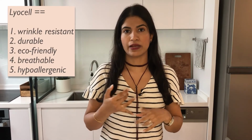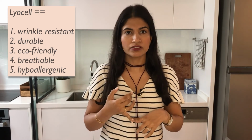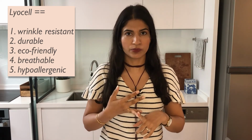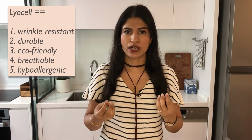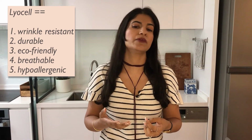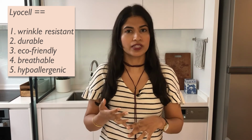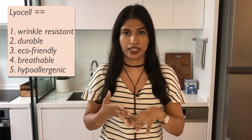The fantastic thing about Lyocell and Modal is that they are wrinkle resistant, they are very durable. So for example, they hold their color a lot better than viscose or rayon does, which tends to fade away quite quickly. They're also hypoallergenic, and of course for summer weather, they are breathable and they have natural moisture wicking properties. So if you're in the market to purchase some new clothes for the summer, then I would highly recommend, in addition to the natural fibers of cotton and linen, to also look for Lyocell.